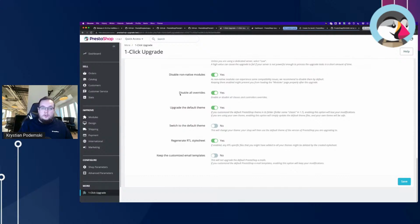What else? It's also highly recommended to disable all overrides. You probably want to upgrade the default theme, although I wouldn't recommend you to switch to the default theme, as it is not necessary, simply because the front office should be compatible with your 1.7 theme. What else? We have an option to regenerate right-to-left style sheets. You can leave it as is, or you can disable it. In most cases, it is not relevant. Last but not least, we have an option to keep the customized email templates, and this is something that you should be very careful about. If you modified email templates, you should probably leave this option set to no.